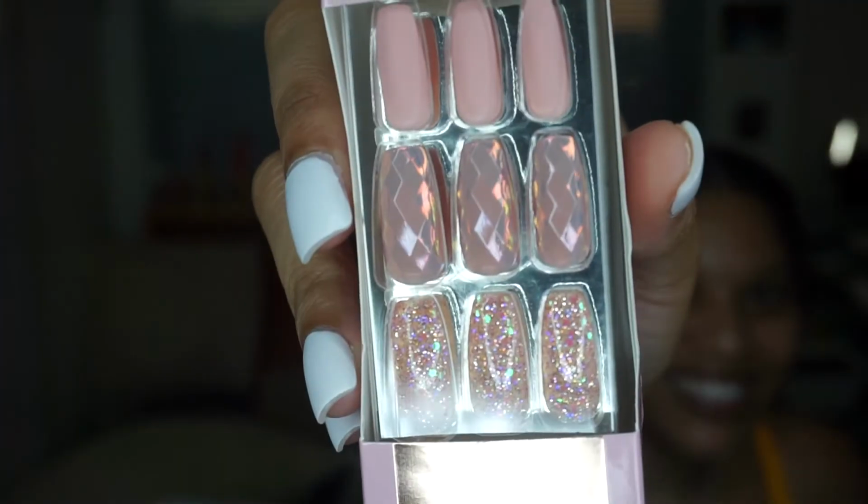It's giving very much Claire's. It's giving very much Icing. It's giving very much Limited Too. Y'all know, 90s babies, y'all know what I mean. But at the same time, I still like them though. I don't care. I'm a little childish sometimes.